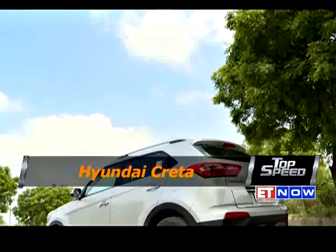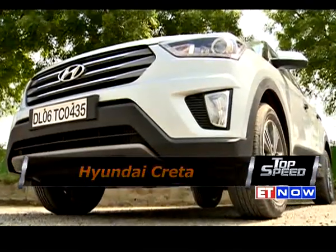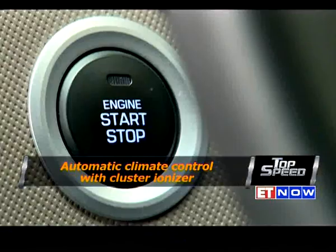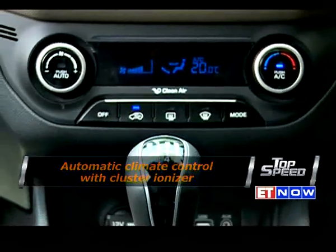The Hyundai Creta, especially the top variant, is one machine which will offer you almost all the features you expect, and some you don't, like a fully automatic aircon system with cluster ionizer, smart key with push start button, and a sound system with 1 GB memory and 6 speakers.